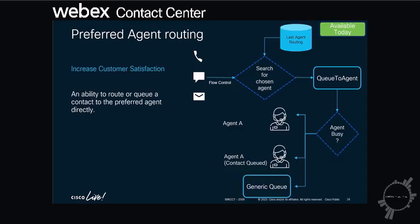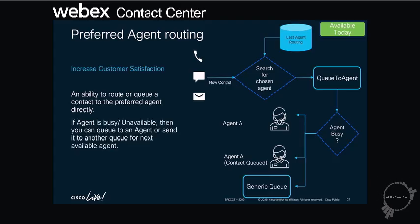And this provides you an ability to route a contact to a preferred agent directly. And again, you can provide alternatives if the agent is busy to send them off to another queue.